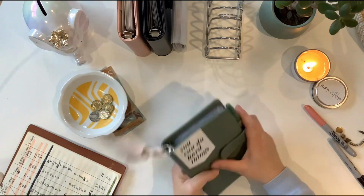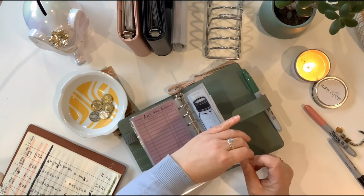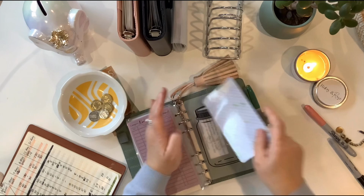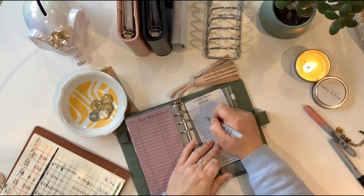Right. Oh, why am I putting that away? We need to count the change. We have got $3.40 sitting there that will go into till. So all I've got to do is cross that off.